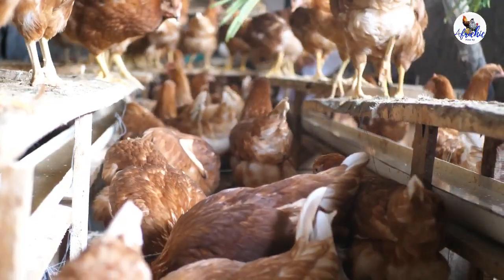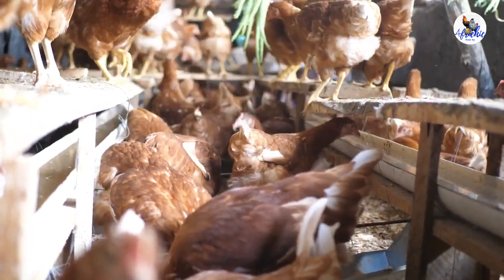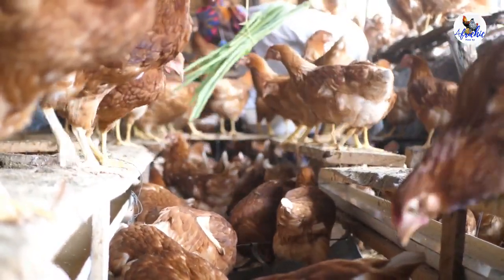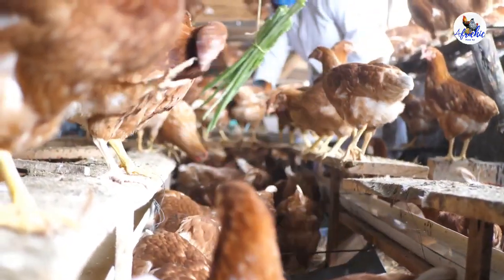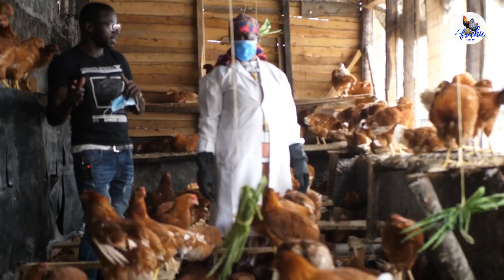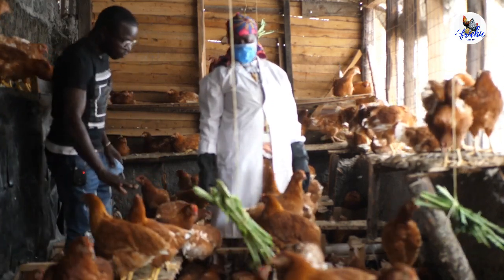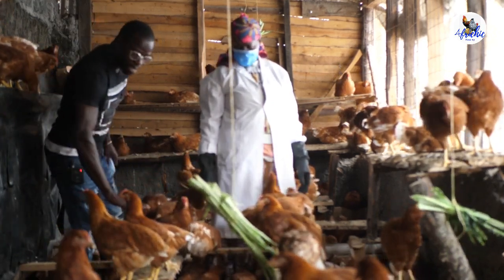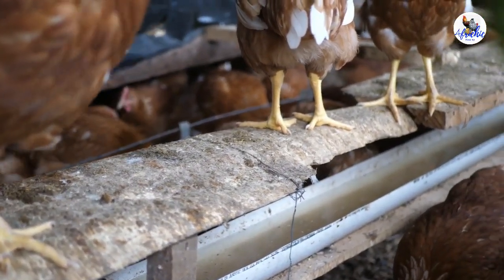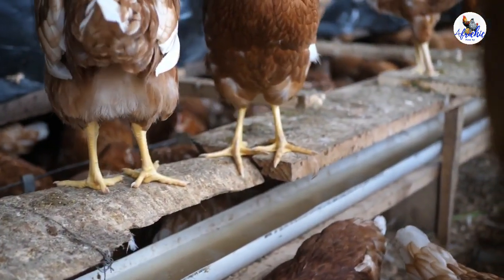I love this watering system that you have done. I saw a similar one with another farmer, and I will share the link up here so that you can have a look at that video. The difference between him and you is what you're using to cover the platform for the water. You're using a flat piece of timber to cover the water. This again is bringing a conducive environment for accumulation of feces.